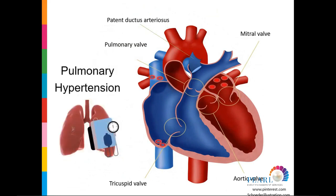But what do we see in pulmonary hypertension? Imagine, and I train this all the time, imagine that there is a road.